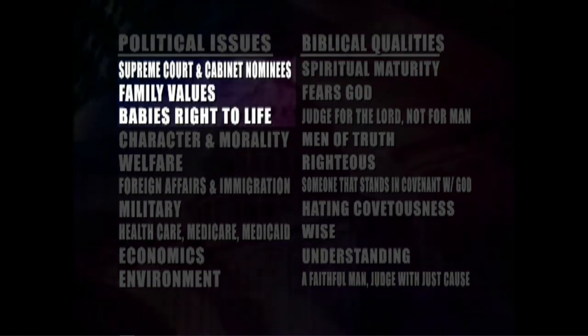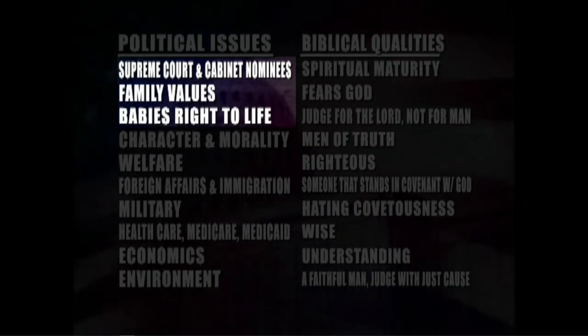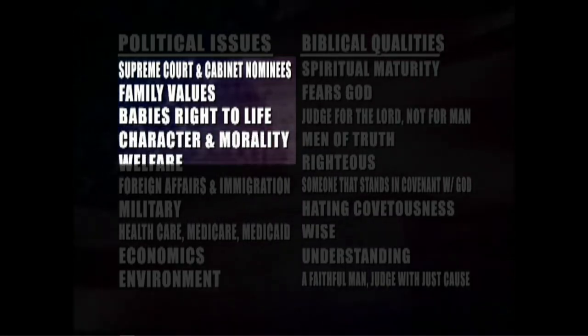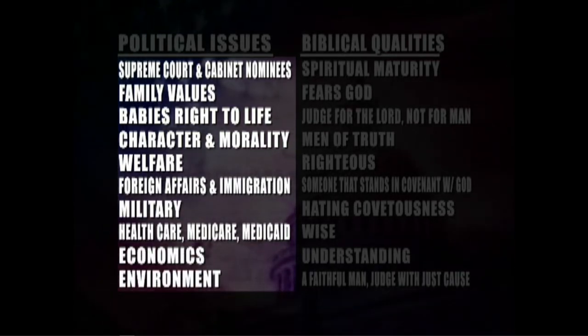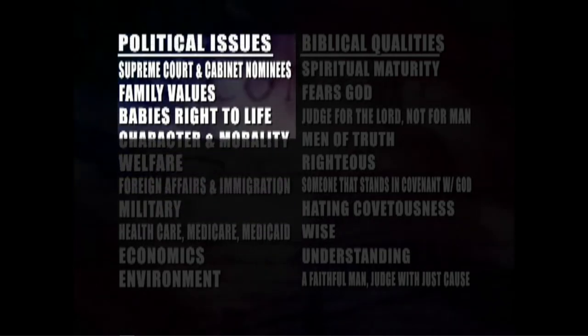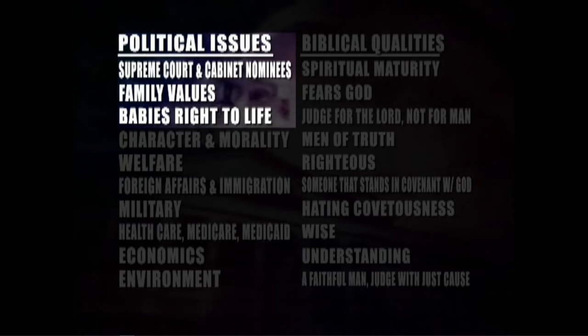My top three political points are non-negotiable. If a candidate doesn't share my belief on those issues, then they get cut from my list right away. I'll then take the remaining candidates and see how they score on the rest of my list. Since abortion and family values are my top three, how has each candidate voted in the past, and what laws did they pass or veto concerning those?